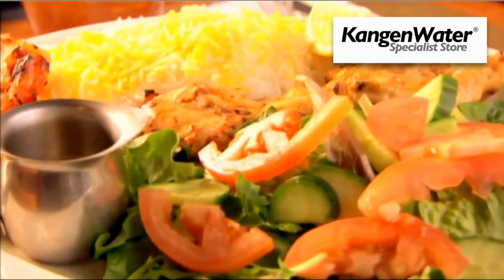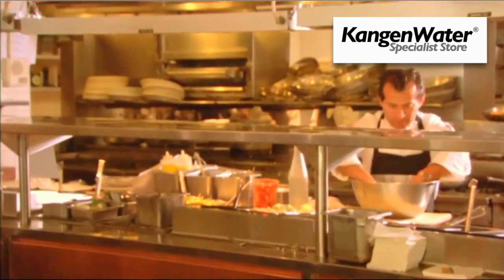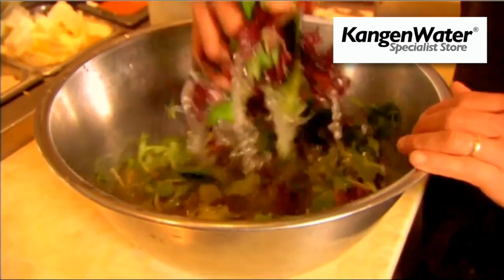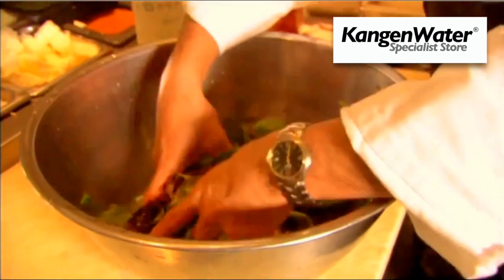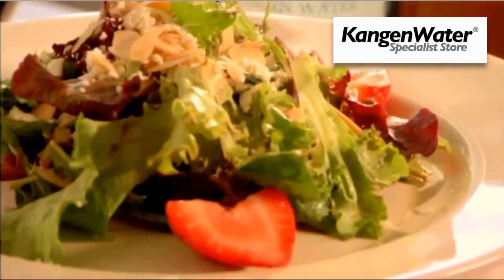For the most part, it makes a huge difference in the way that the food is presented to the customer, and also the way I eat it. I mean, I like what I eat. One of the waters that we have, we are using it to rinse all our salad. And again, that's very important. You don't want any residual in it. And it actually feels crispy, feels fresher.